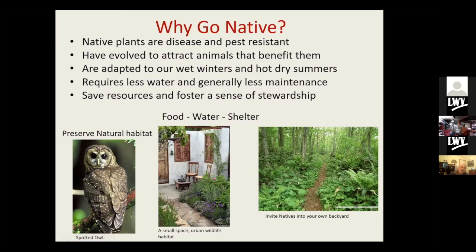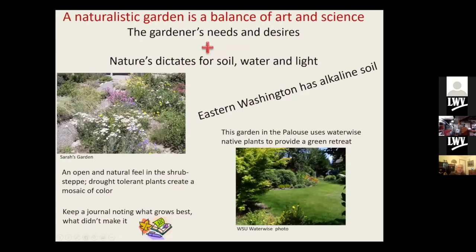We have to balance what the gardener really wants with what will actually grow there, and that's kind of a bare basic. But you have to remember that Eastern Washington has basically alkaline soil. With more moisture, it's acidic. So here's 2 different visions of a water-wise garden. And they're so completely different, but that's as different as people are.